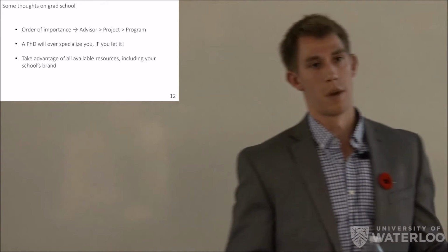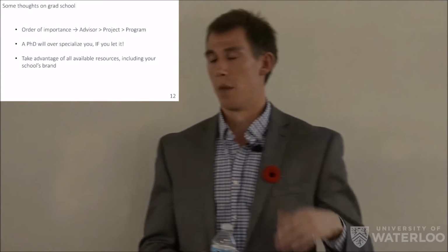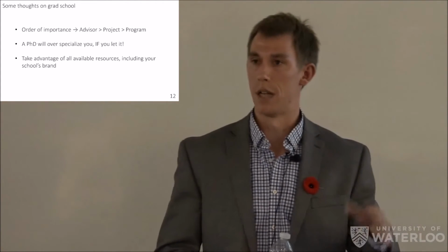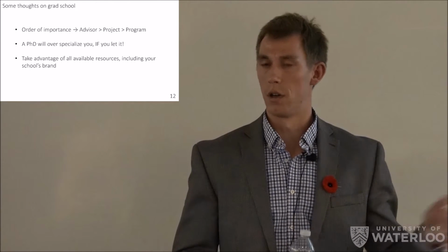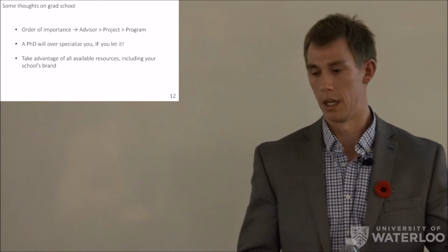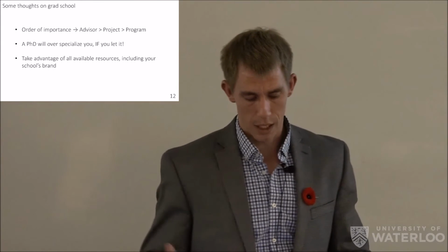And then finally, the program. So I'm in materials science at MIT. There are people in my lab working for the same advisor who are from mechanical engineering, from electrical engineering. So that doesn't really matter. The boundaries nowadays are so blurred that you can work on a whole range of things, being from any department that you are really interested in being in. So that's kind of the last stage of importance.